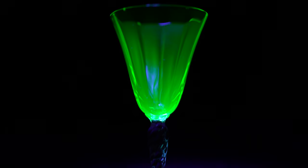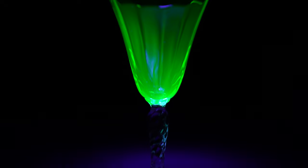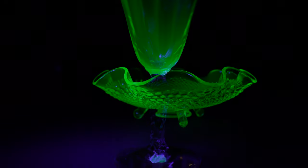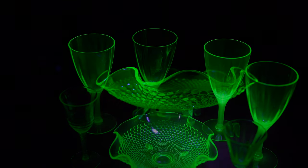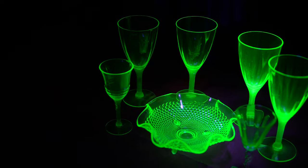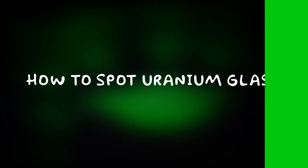Although the ban on uranium was lifted following the end of the Cold War in the early 90s, by then glassmakers had figured out other ingredients to use in order to get this green color in their product. And large-scale use of uranium in glass production was never seen again.